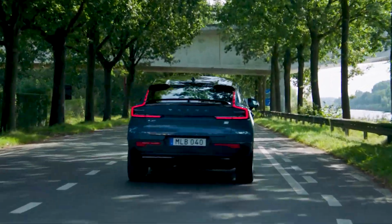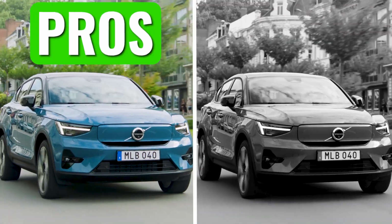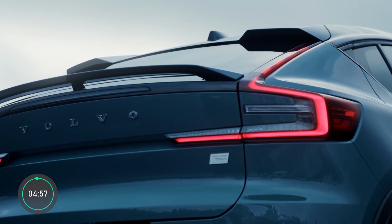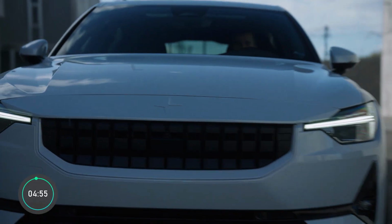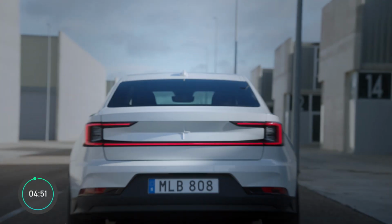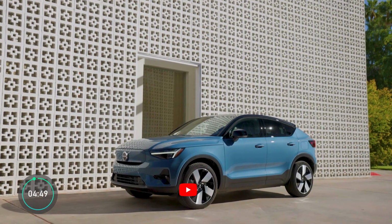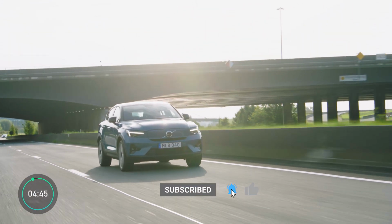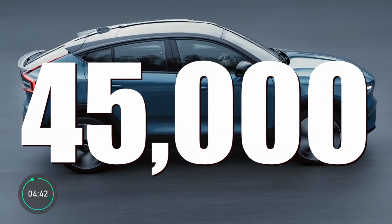The Volvo C40 Recharge pros and cons in just 5 minutes. This is Volvo's third electric car besides its spin-off brand Polestar that also has its own EV, the Polestar 2. The Volvo C40 Recharge has been on the market for a couple of years now, and so far Volvo has sold over 45,000 of them.